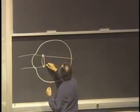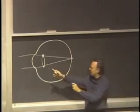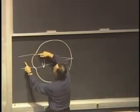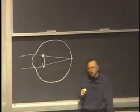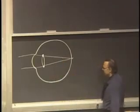Like that. If the object is close, you have to bend the light more because the light, instead of coming this way, is coming this way. So it has to be bent even more. So you make the lens fatter to bend it even more. If something's far away, it comes in just like this.